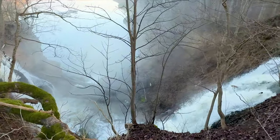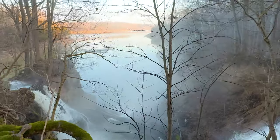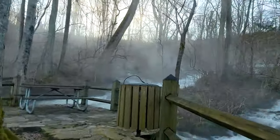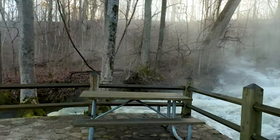Lake Cumberland is the largest man-made lake east of the Mississippi River. Its large surface acreage and over 1,200 miles of shoreline provide recreational opportunities for everyone.